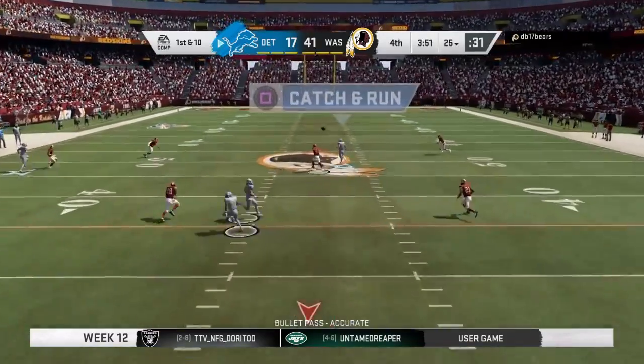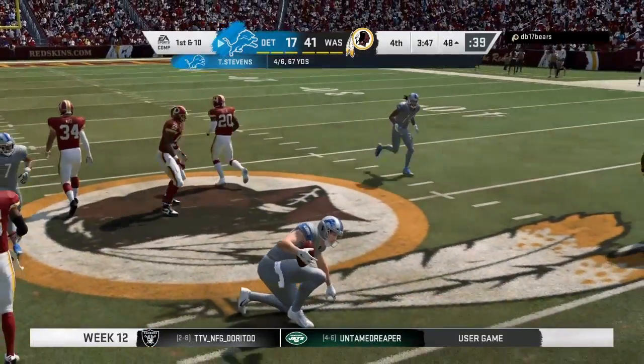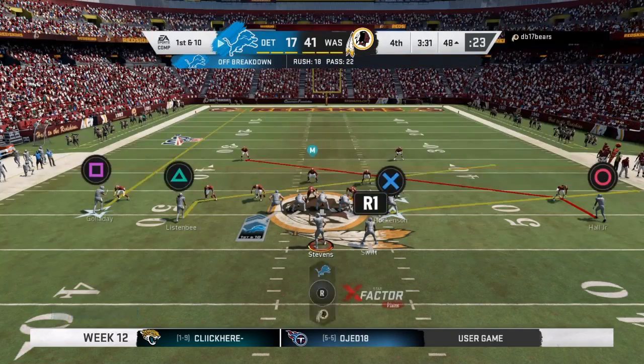I want to see if they want to go ahead and throw the ball again now on this drive after what happened on the last one. Throw it on the first play. Give the quarterback some confidence. See what happens. A very solid gain of 27.